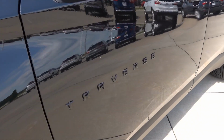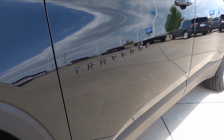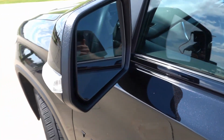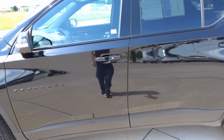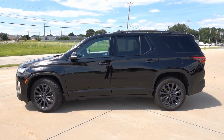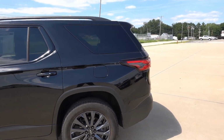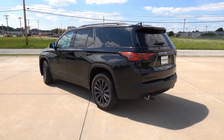The RS does get the blacked out emblems and badges around the vehicle, so you'll see those that are darkened in gloss black. Gloss black mirror covers with the LED integrated turn signals. Does have blind spot monitoring as well. Proximity entry on all four door handles that we covered in the last Traverse LS video. That is standard equipment on all Traverses. And then you have your black roof racks up top. Gives it that little bit of extra sporty appearance, I guess you could say.